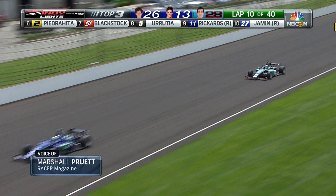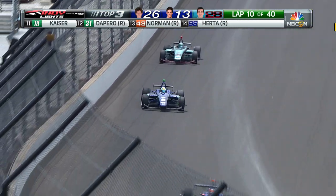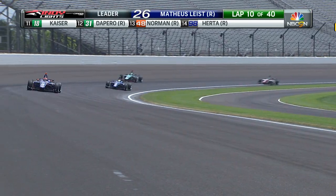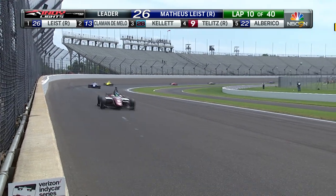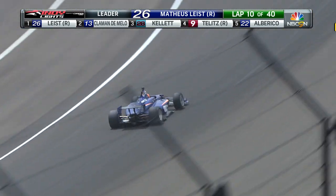Now, Marshall, you're a bit of a historian. I'm looking at Matheus up front, and I'm thinking of one other Indy Lights driver that used to dominate this race, not just once, not twice, but three times, and that's Wade Cunningham. Absolutely. And we'll have to get Matheus a really interesting cat to go with Wade's collection.